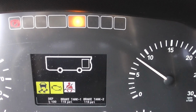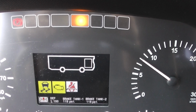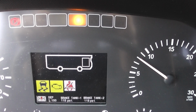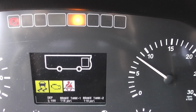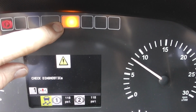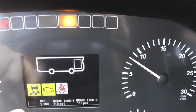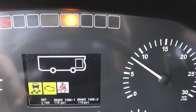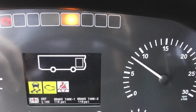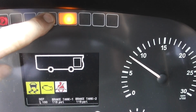Okay, in this video we're going to talk a little bit about some of the dash icons. We're in a 40 passenger Temsa, and you're going to see some things here that are pretty typical. First off, this yellow light that's up here at the top, that light comes on anytime that there's any error down here on the dash. It could be an ABS light, could be ASR light. Pretty much, if there's some kind of error, it's going to show this yellow light.